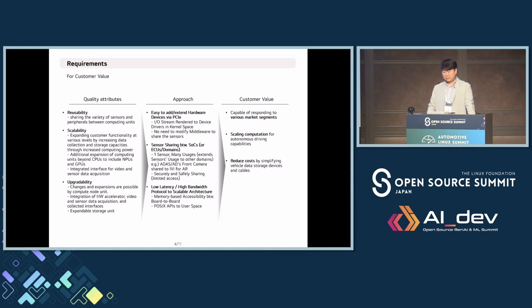It has memory-based accessibility between them to ensure efficient communications. The customer value of the system is that it is capable of responding to various market segments. We offer scalable computation tailored for autonomous driving capabilities, enhancing performance. By simplifying the vehicle data storage devices, it significantly reduces cost. Ultimately, the platform's scalability and cost effectiveness make it a powerful choice for the future of automotive technology.